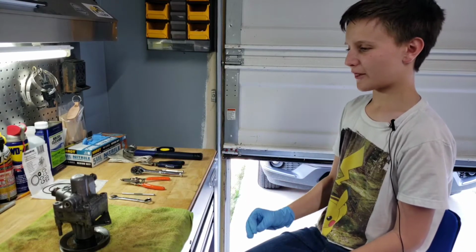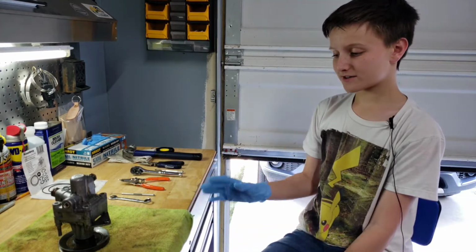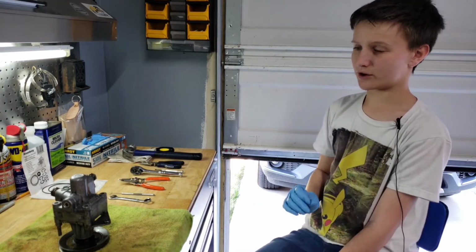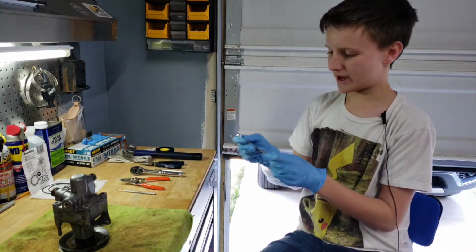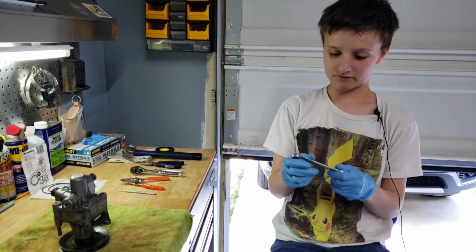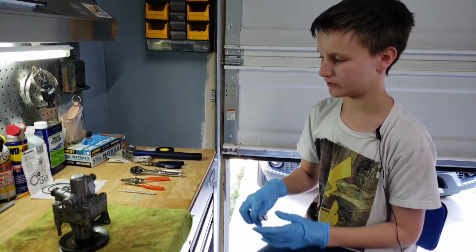Okay, so we're over here at the workbench and we have the ZF power steering pump. This is very, very similar to the ones that they use in BMW and Mercedes. So if you're watching this video and you have either of those cars, this is the video for you. So we're going to be using a 13mm wrench. I choose to use the circular side because it's a lot easier than using the other side.